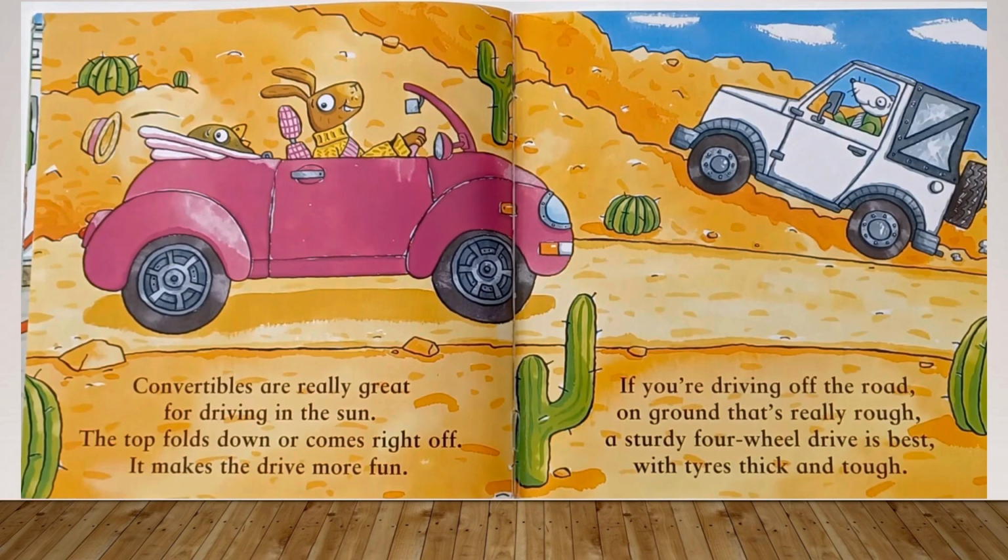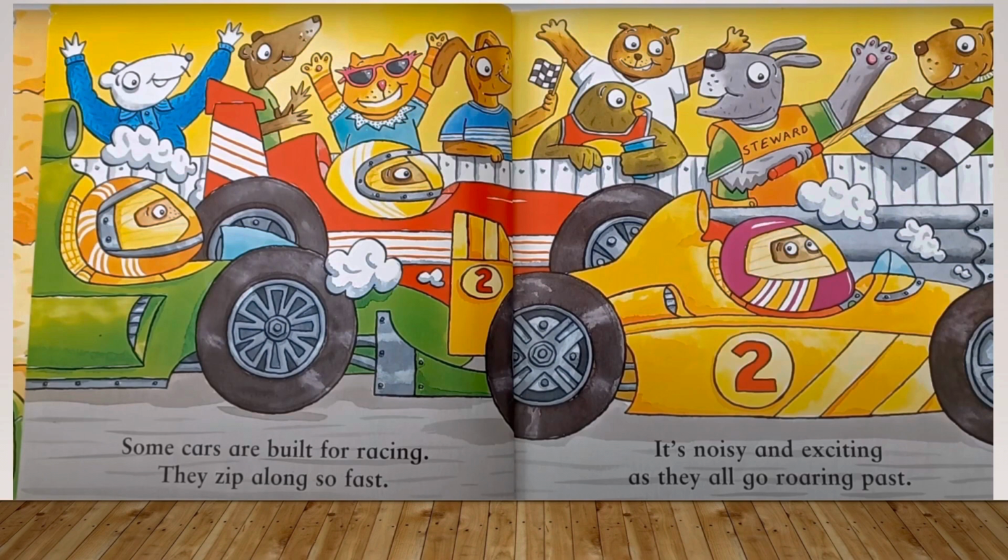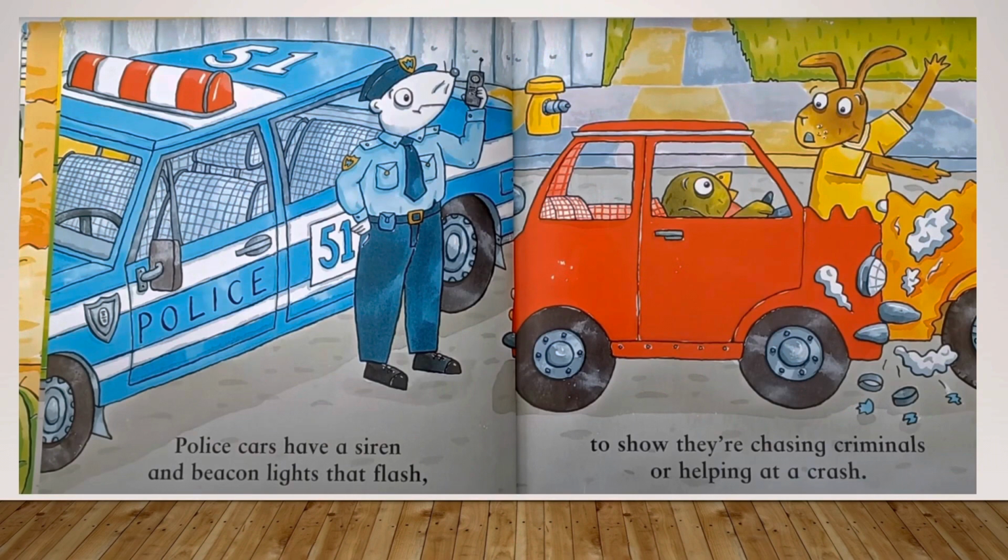Convertibles are really great for driving in the sun. The top folds down or comes right off. It makes the drive more fun. If you are driving off the road, on ground that's really rough, a sturdy four-wheel drive is best, with tires tight and tough. Some cars are built for racing. They zip along so fast. It's noisy and exciting as they all go roaring past. Police cars have a siren and beacon lights that flash to show they are chasing criminals or helping at a crash.